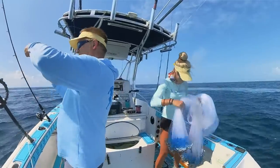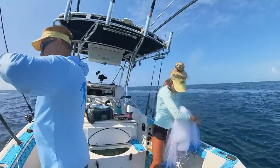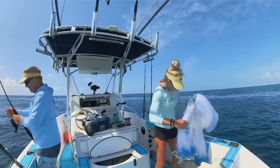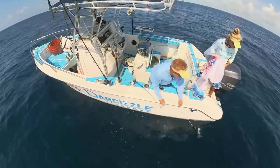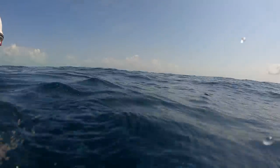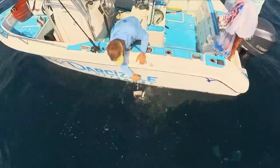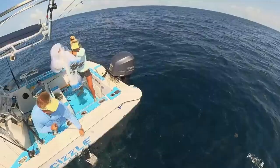We were going to drop the ballyhoo rig one more time and try to get one nice load. Don't blame me. And yeah, it is gone. We don't need them. You need them. Shake it up real high, okay? Keep them high. Shake it at the surface. Yeah, up here more, right here behind the boat. All right, let's see how this goes. Just going to chum the heck out of it. When in doubt, chum it out. Shaking, now's the time.